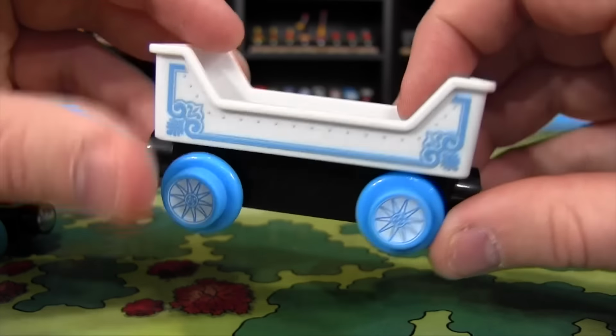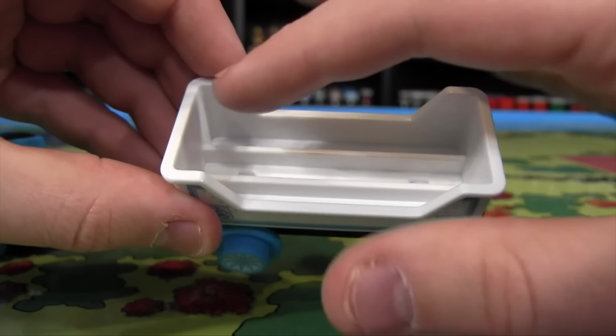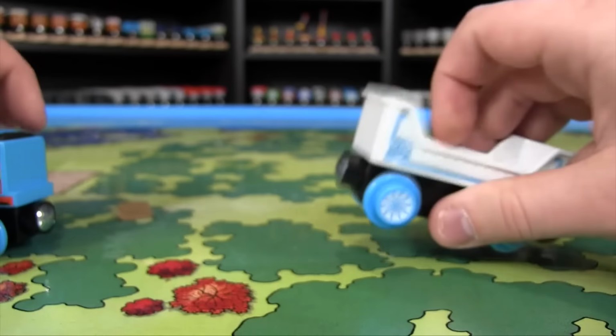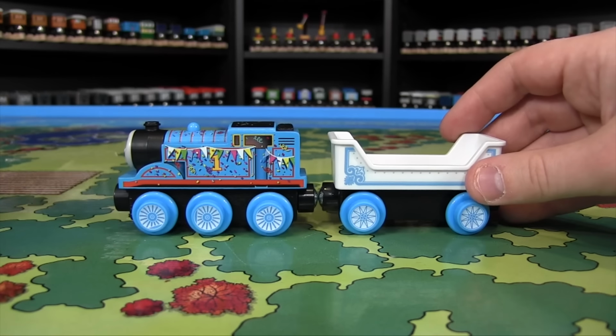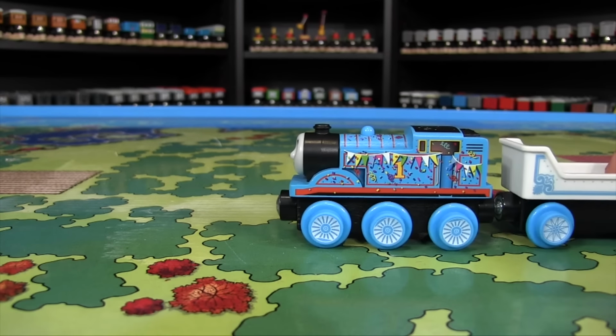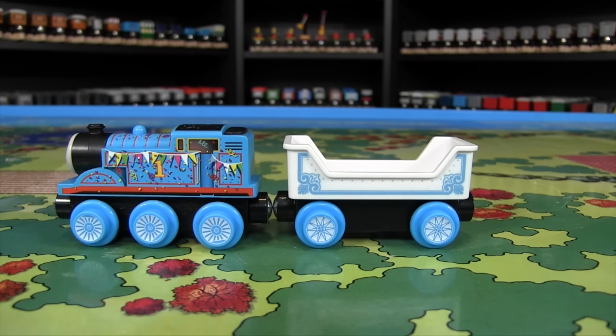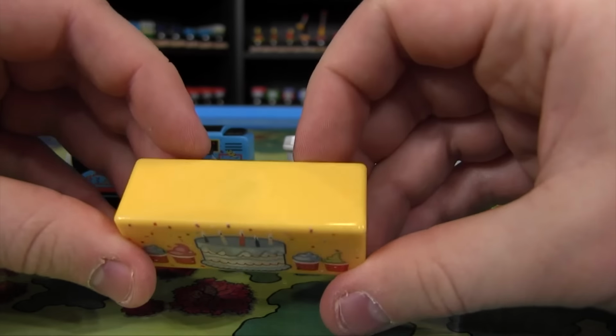It is meant to hold cargo, but if we had the ability to put some type of figures, maybe Lego figures, they would fit in there really well. It would look like Thomas is giving a tour, or sending people along their way as he rolls across the track here. It came with a piece of cargo, which is this right here.